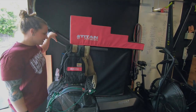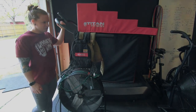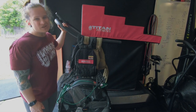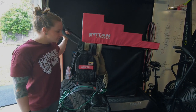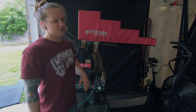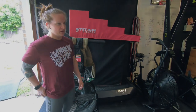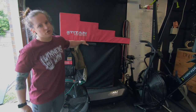Anyway, this Assault Runner. We got the affiliate deal. It's like $3,500. I've never seen them cheaper than that. Is it worth it? I don't know. It's up to you. For $3,500, you could literally start your whole home gym, right? You could put in a platform, get a bar, get a plate set, get a rower, probably get a freaking bike, too. I don't know if $3,500 is worth it unless you already have everything else. I got it because tons and tons of competitions were using it.